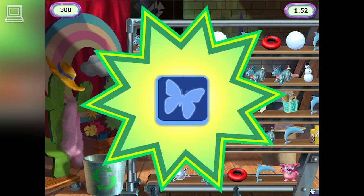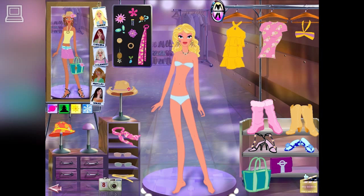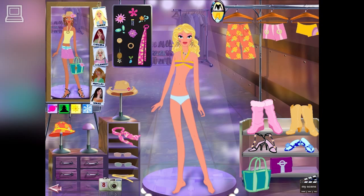Ooh, I like it. Making a great movie is lots of work. Wardrobe trailer. We'll become the hottest new designers. Let's design the perfect costumes for the girls. Seriously, that is awesome!